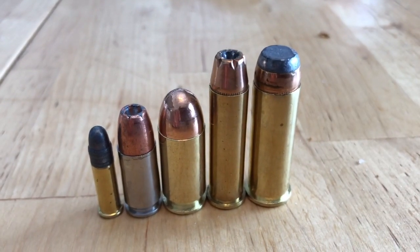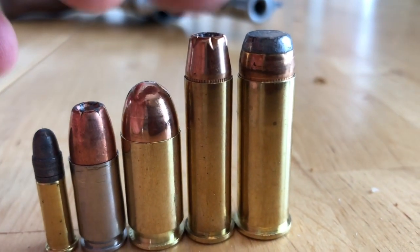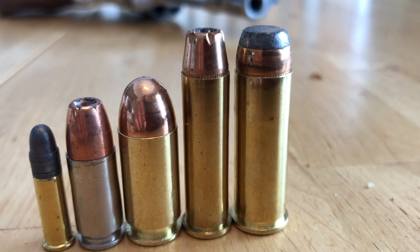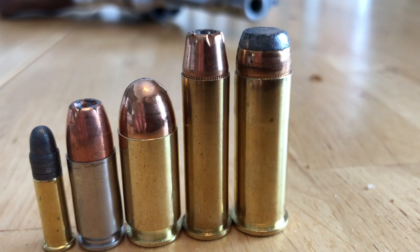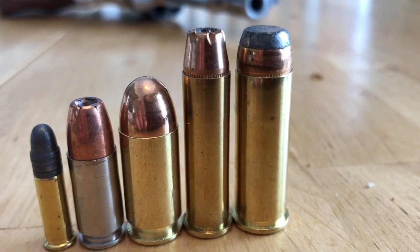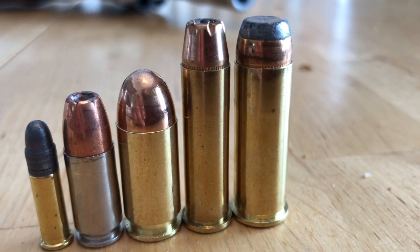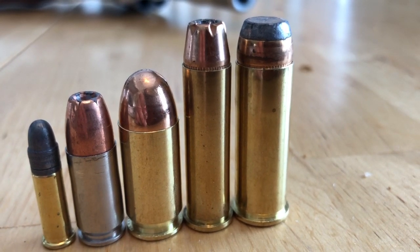Having said that, the 357, in my opinion, is as versatile a cartridge as you can get, whether it's out of a pistol, a carbine, or a snub nose. Yes, ballistics by the inch all matter, but in terms of its ability to provide defense against two-legged hominids, it does more than is needed.